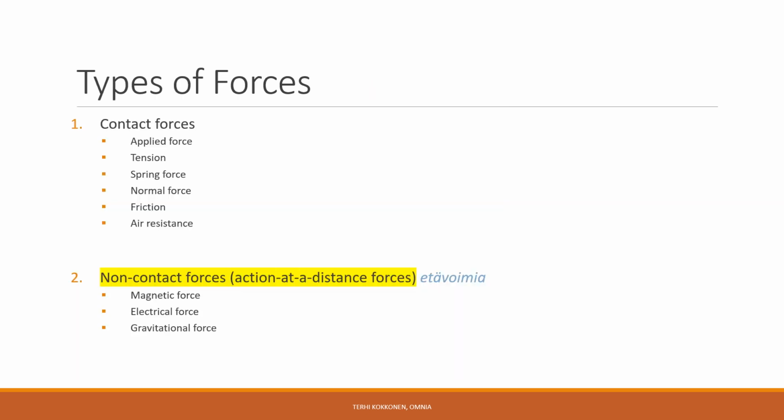Next, let's discuss non-contact forces, etävoimat. Non-contact forces are forces that act between two objects that are placed at a distance from one another. A magnetic force is experienced by any magnetic material in a magnetic field. Electric force exists between charges. The most familiar non-contact force is gravity.